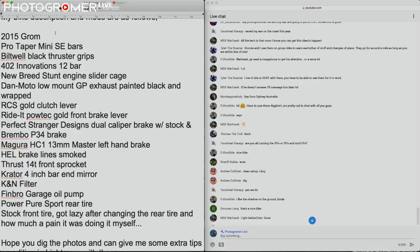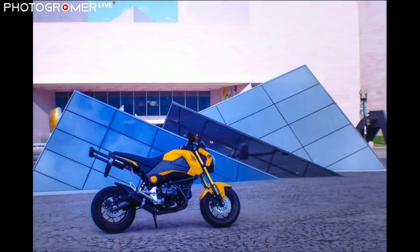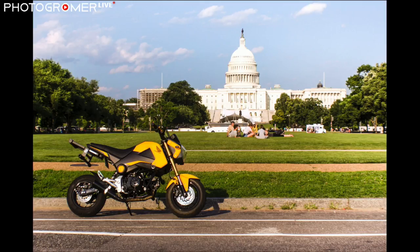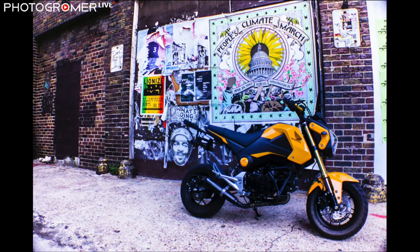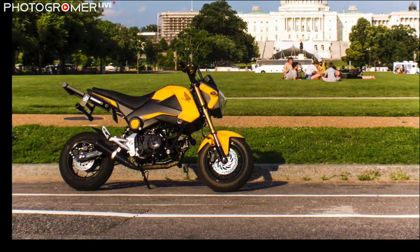He's got the Pro Taper minis, Grips, 402 Innovation 12 bar. He's got a New Breed stunt slider cage. He's got a Dam Moto low mount GP exhaust. He's got his stuff wrapped. He's got the RSC clutch lever. He's got Ride It Power Tech. He's got the Brembo P34 brake, I'm guessing, in the back. That's probably his best photo right here, right? I like the graffiti one too. HC1 is his handbrake. That's the same one I got. Canon filter, Finbro garage oil pump thing.